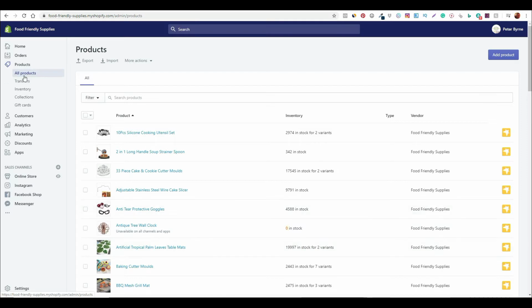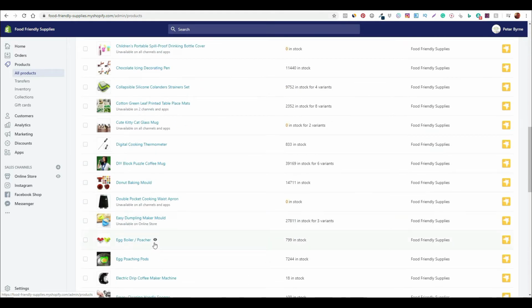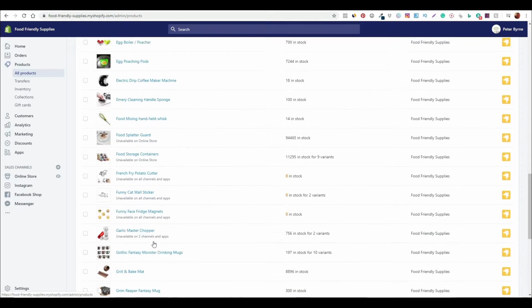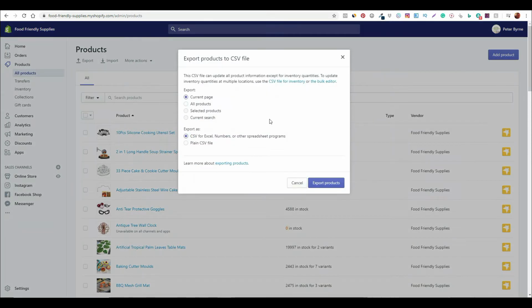So what you want to do is click on products, and where it says all products, it will bring you to the product page and go through all the listings of all the products that you have on your store, and it will tell you how much stock is available, etc. But what I want to do in this case is export the product listings. So up at the top here, you can have a look and choose different options, but we want to choose this one here. I'm going to click on export, and then you'll agree with this window.